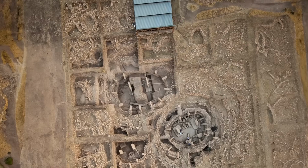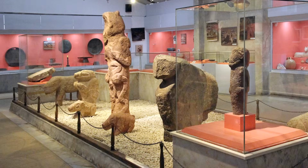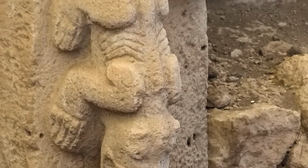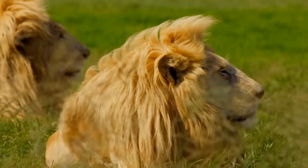Now let's talk about the stars of the show, the mesmerizing T-shaped columns that dominate Göbekli Tepe. These mysterious structures range from 10 to 20 feet tall and most likely represent stylized human figures. But one figure stands out from the rest, the three-dimensional lion relief. This depiction really fires up our imagination. Why? Because it hints at the possibility that lions roamed Anatolia during the Neolithic period.